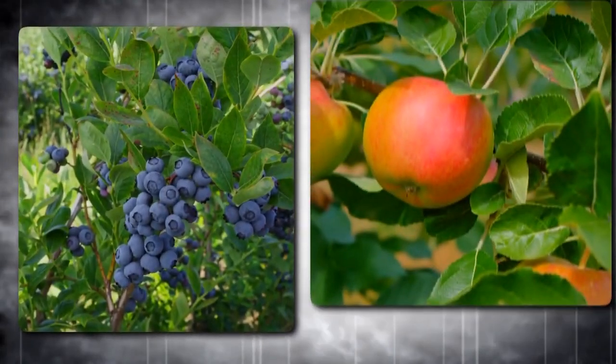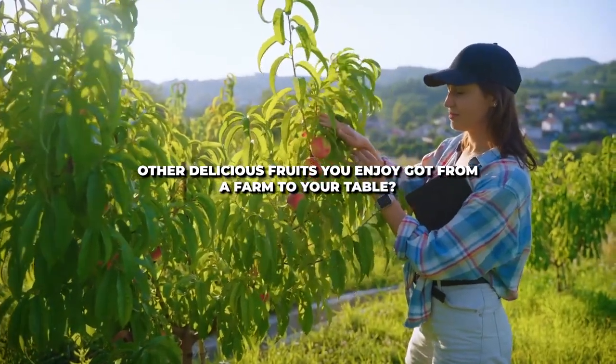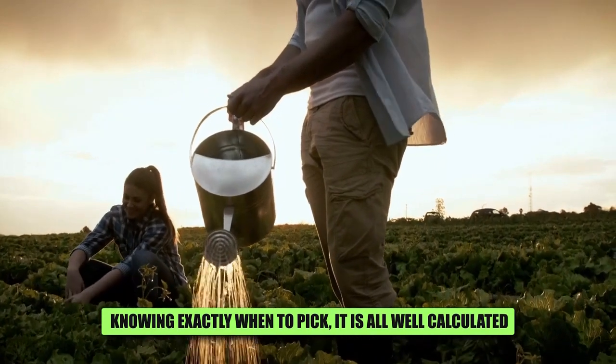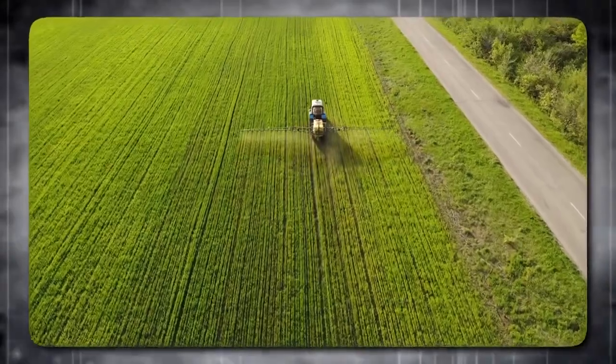Have you ever wondered how the juicy berries, crisp apples, and other delicious fruits you enjoy got from a farm to your table? From carefully preparing the soil to using high-tech tools to knowing exactly when to pick, it is all well calculated. And to know this all, well, you have to stay tuned till the end.